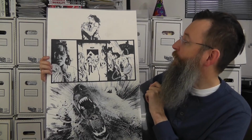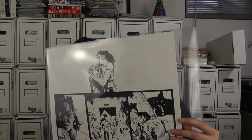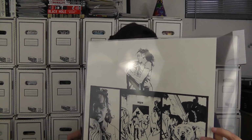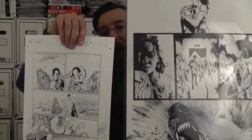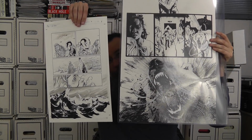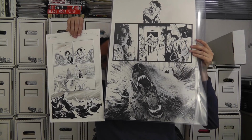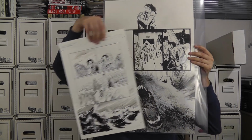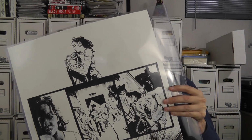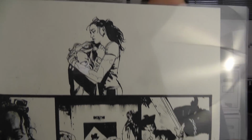He uses some photo reference in his work, but I just love his dynamic ink style. And so here we are. Just a size comparison. He works at 14 by 17, basically, and this is 18 by 20. It's just freaking huge in comparison to any other piece of art I have. It is nuts how big it is. But yeah, here we go.